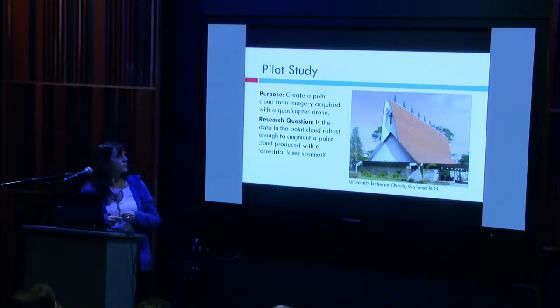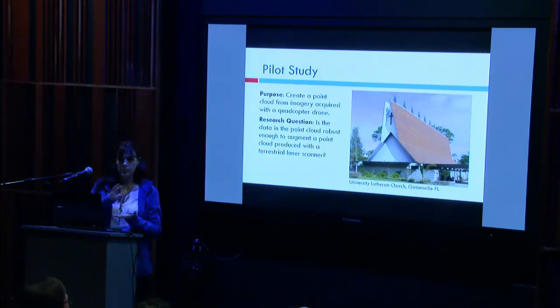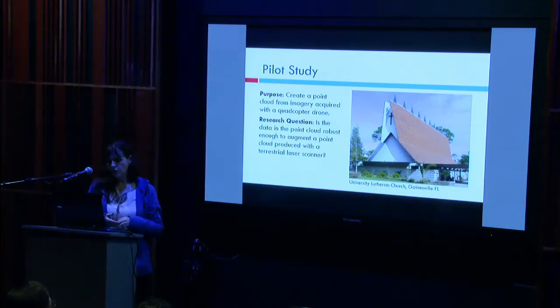So my goal was to create a point cloud and see if I could merge that point cloud with our terrestrial laser scanning that Sujin was doing. You all saw some of his work yesterday on this church. And I was concerned that the point cloud data might not be robust enough to be merged well enough.